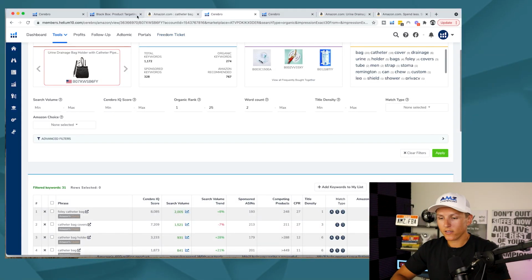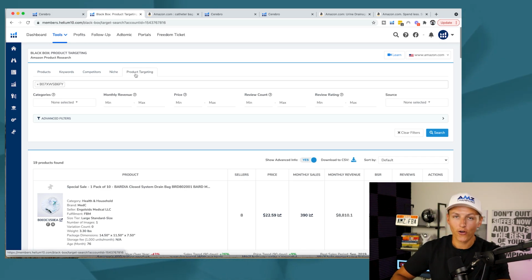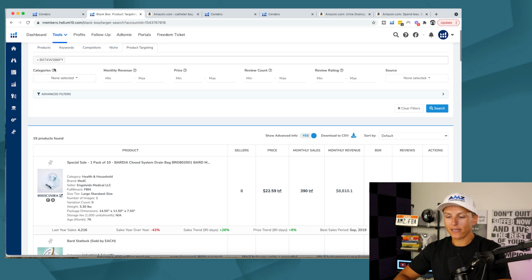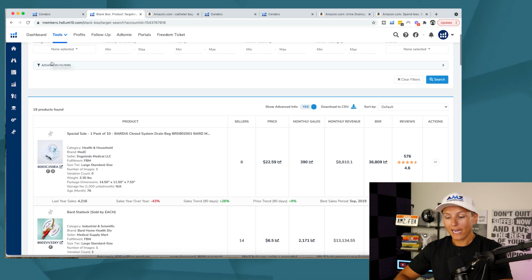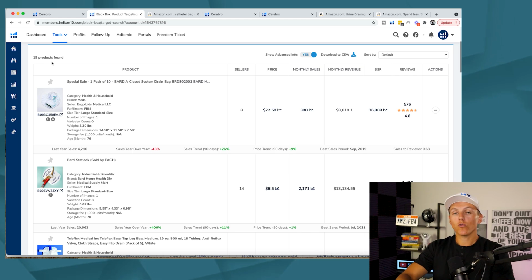And the third tool, and not a lot of people talk about this, is a way to optimize your product targeting PPC campaigns. And so what we're going to do is come over here to Helium 10 Black Box. And as you guys saw with the first strategy, we clicked on the keywords tab, but we're going to come over here and click on the product targeting tab. There's a lot of different things: products, keywords, competitors, niche, product targeting. There's a lot of tools inside one tool, and this one's kind of cool. So I click on the product targeting tab, and we're going to stick with that catheter cover bag. I put in that ASIN right there, and I hit search, and there's 19 products that are related to this product. So what that's going to do is help us, number one, find a list of these different ASINs that we can then plug into what's called a product targeting campaign.